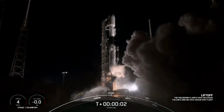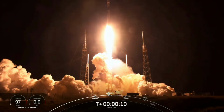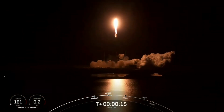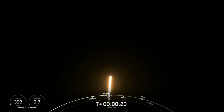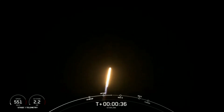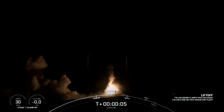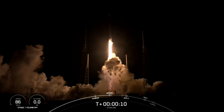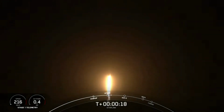2, 1, 0. Ignition. And liftoff. Vehicle is pitching downrange. Stage 1 chamber pressure is nominal. Pitching downrange.